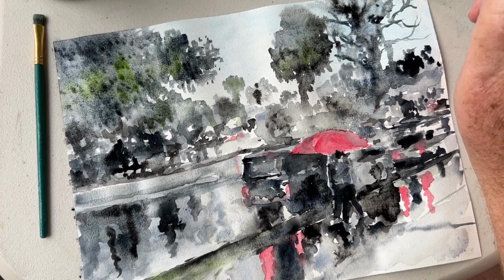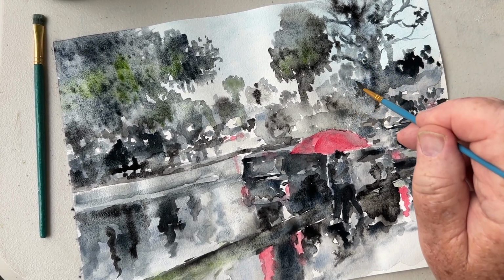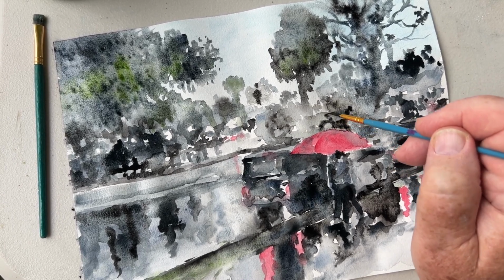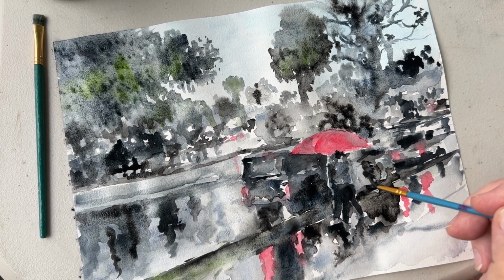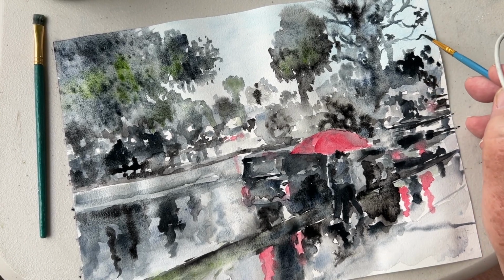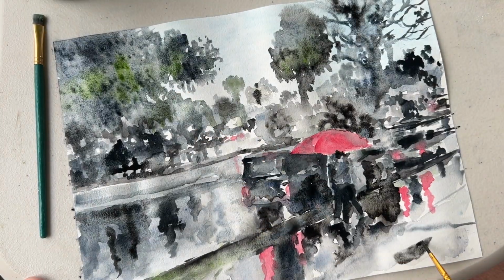Try to get this tree. It's not completely bare of leaves, by the way. I just kind of started with it like that. A lot of stuff happening in the distance here. It's pretty cool painting outside. You get to hear all the cars going by. You get to hear the birds. Hopefully you're enjoying the sounds around me as I paint. All right, let's get this dirty water back here now.